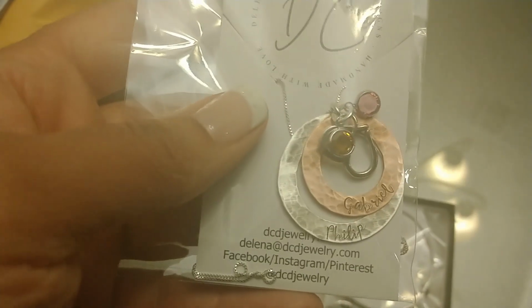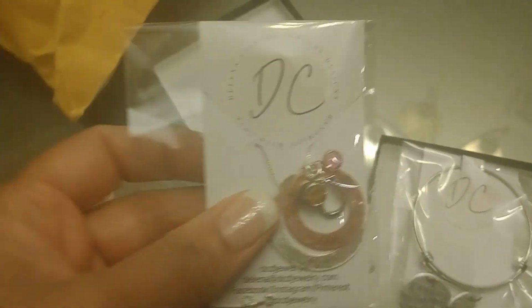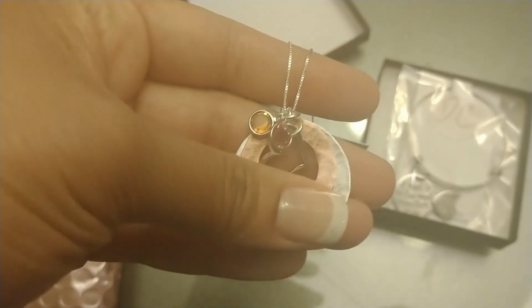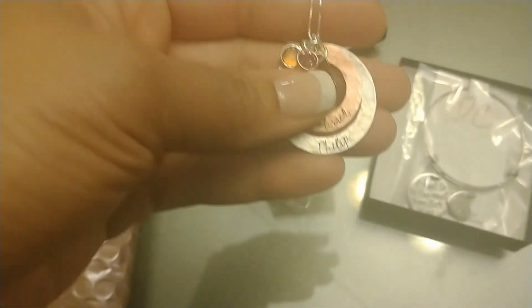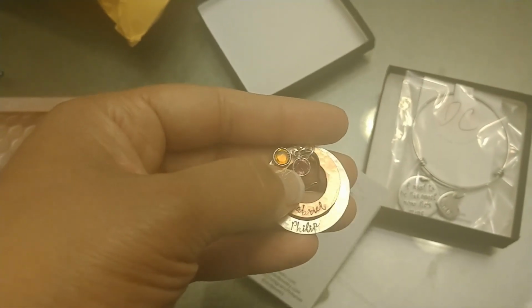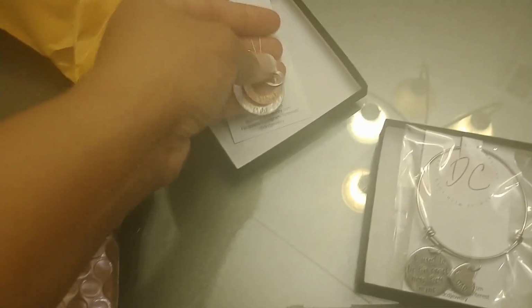Oh, look at that. It's even better in person. Oh, look at that, you guys. One for each of my boys with a little gemstone representative of their birthday, which November is topaz. And y'all know I wear opal for my older son, but October is also that pinkish stone. I forget if that's called a citrine or something like that.